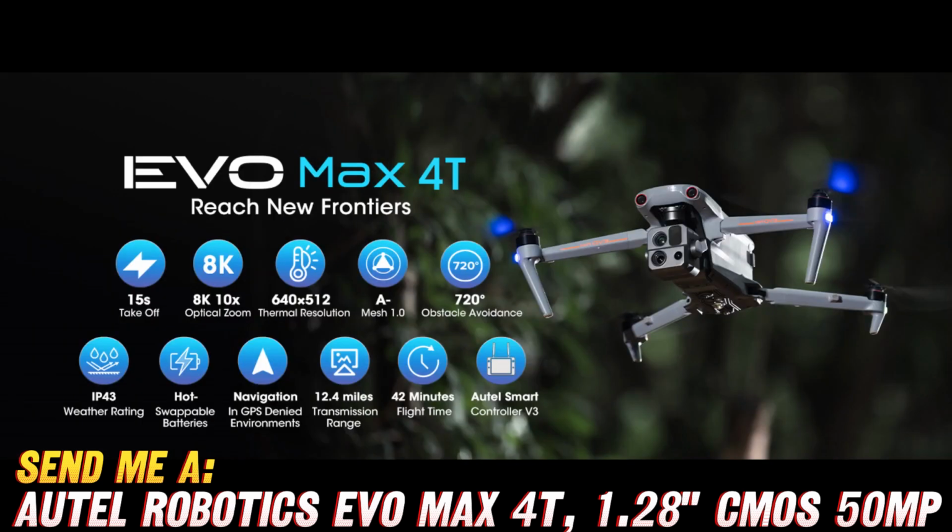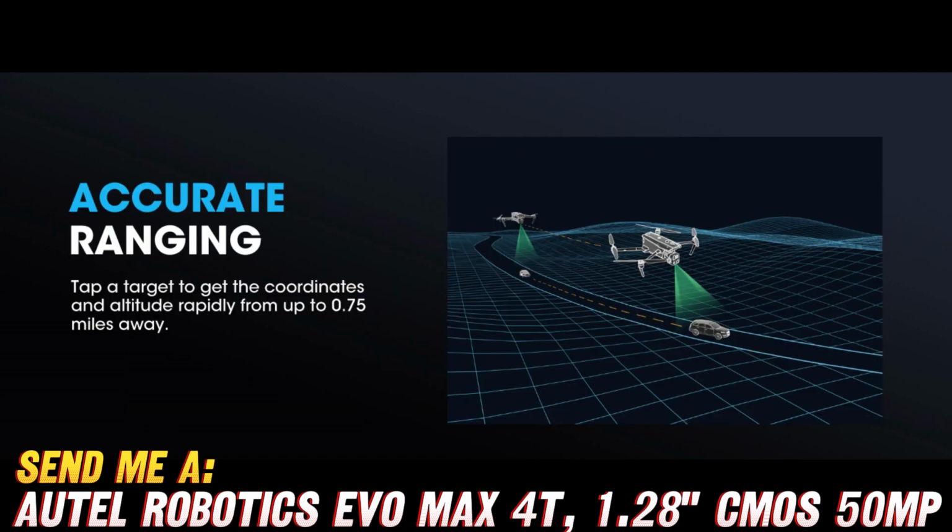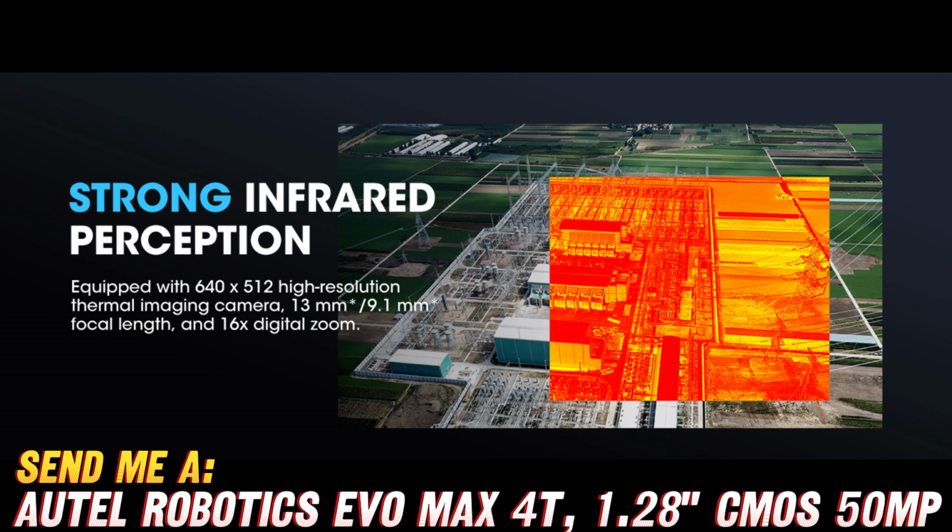First off, let's talk cameras. This drone packs some serious firepower in that department. We're talking a 50-megapixel wide-angle camera, an 8K zoom camera that can see targets up to 1.24 miles away, and even a thermal camera that can spot a cold-blooded burglar from a mile away, or maybe just your neighbor walking their dog at 2 a.m., but hey, who's judging?